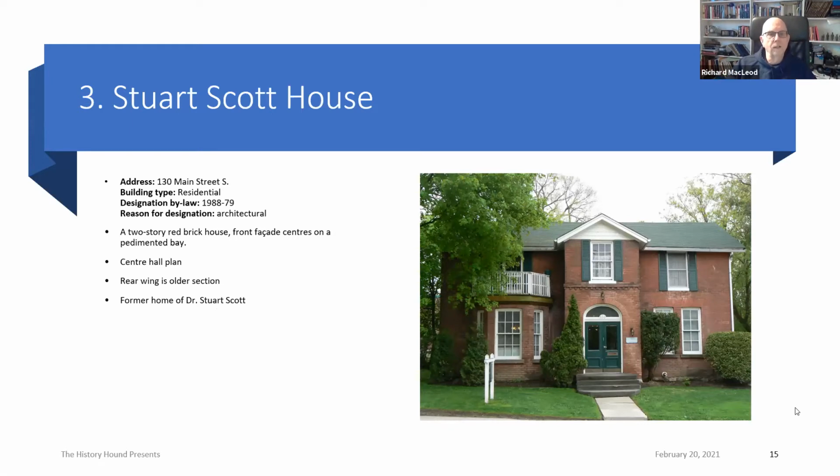The next building we take a look at is the Stuart Scott House. When I was growing up, this, of course, was a law office, but Stuart Scott was a doctor. He was the head of the school board, local school board. They named Stuart Scott School over on Lauren Avenue after him. Nice building. As you see, two-story red brick. It was an original house on Main Street, so this gives you an idea of what the houses that were on Main Street looked like. It's really nice if you ever get a chance to go in it, because it's got a beautiful center entrance hall, which the people that own it have kept.